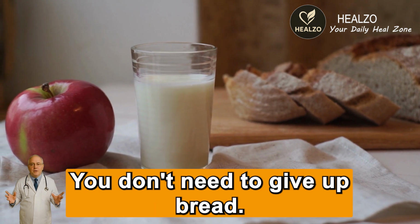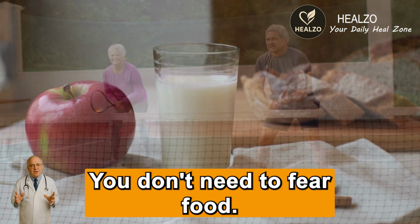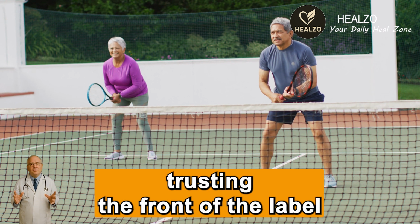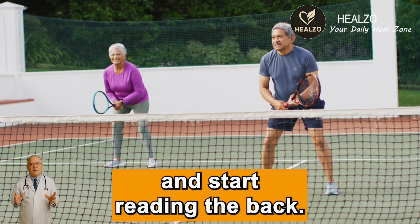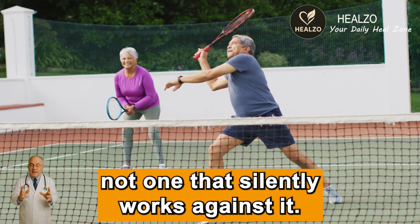You don't need to give up bread. You don't need to fear food. You just need to stop trusting the front of the label and start reading the back. Because you deserve bread that feeds your heart, not one that silently works against it.